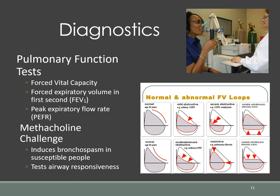All right, so the point. A 15 to 20% decrease in the forced expiratory volume, and a 15 to 20% decrease in the peak flow, of somebody's expected age, gender, and size indicates they have asthma. So these numbers are how we diagnose asthma.